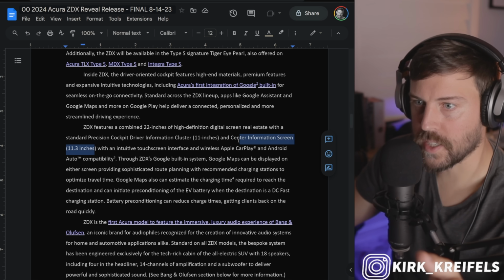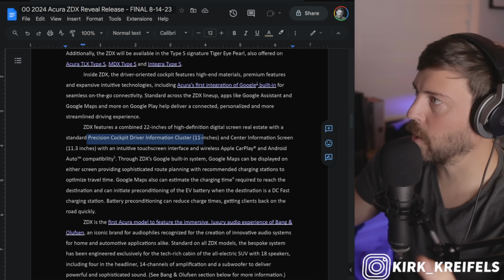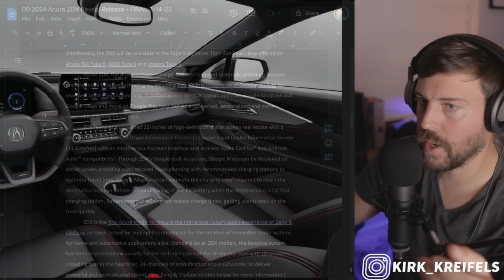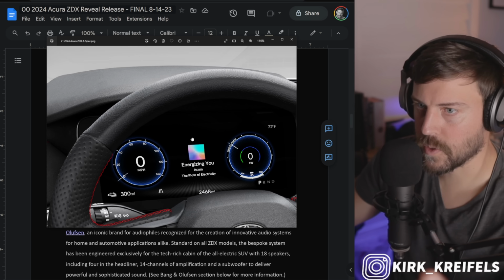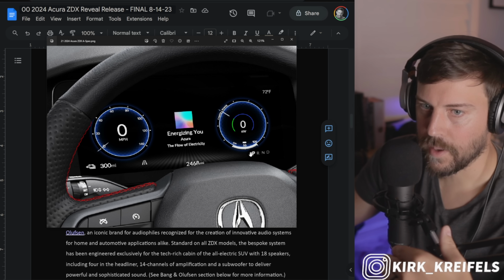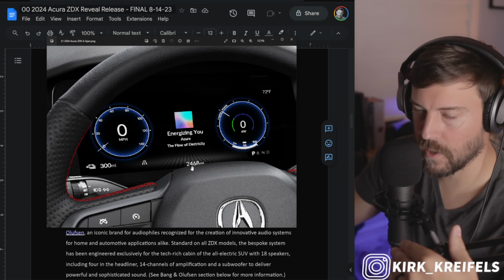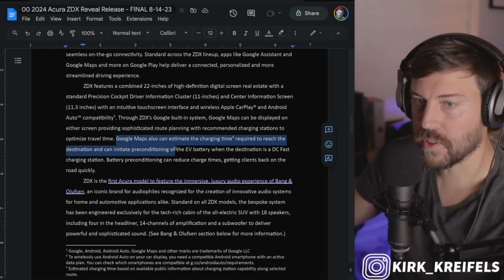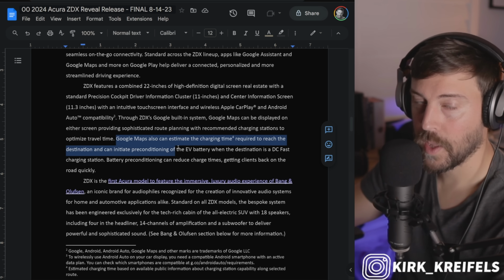I mentioned that we have the Google built-in screen. That is 11 inches, but also the Precision Cockpit is 11 inches as well, so a total of 22 inches here. I didn't talk about that Precision Cockpit. I kind of totally went over that. Here's what it's going to look like. I'm sure it's customizable. Park, reverse, drive. You have your range over here on the bottom, odometer. Also in the center bottom, temperature, amount of kilowatts you're putting out. Here's your battery percentage. Like I said, it's customizable, digital speedometer over here. Also, you can use the Google built-in maps to initiate preconditioning if you have a destination already put in. So that's pretty nice to improve your charging speed.